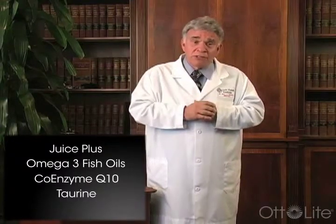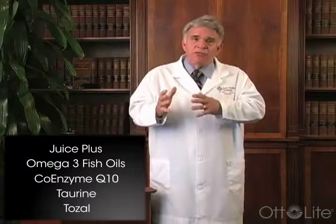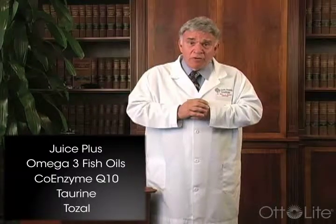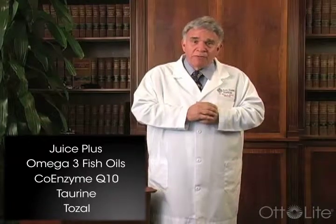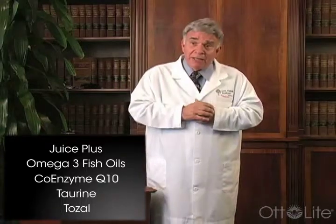A new supplement called Tozol was just released, and Tozol, when taken in conjunction with coenzyme Q10 and omega-3 fish oils, and in addition to a whole food supplement, would give you the greatest benefit all the way across the spectrum of a full comprehensive program of nutrition for macular degeneration and other eye conditions.